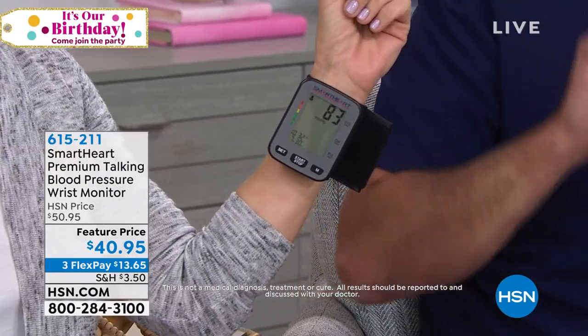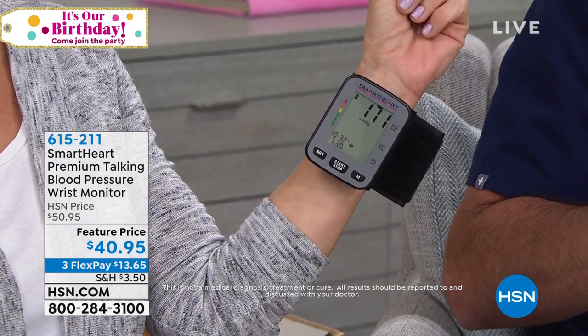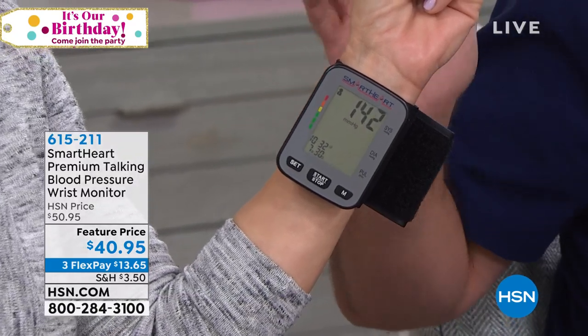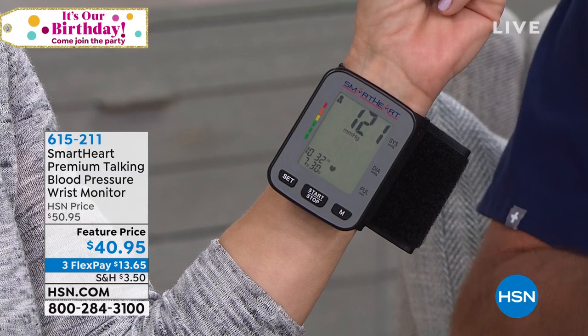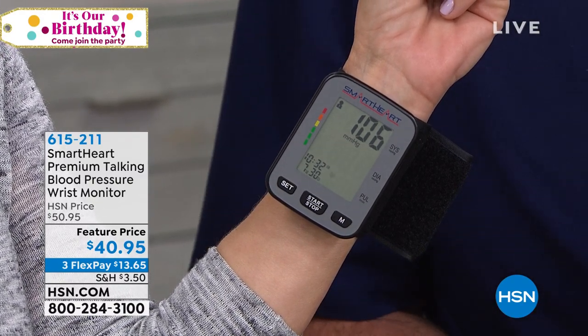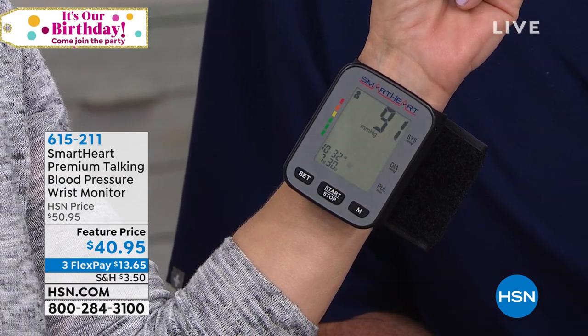Okay, so this has the new advanced automatic inflation and deflation technology. So that means that it's gonna actually measure the reading upon inflation to give you comfortable readings. It's not gonna squeeze on your wrist as much. It's also gonna give you quicker readings. So in about 25 or 30 seconds, we will get that clinically accurate reading and we'll go through it live here verbally once it tells you what the reading is.